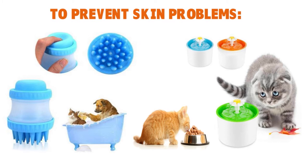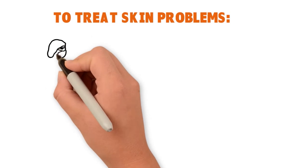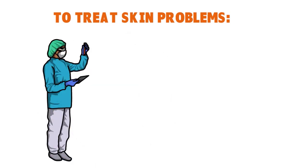How do you treat skin problems? Because what I just told you was for prevention. How do you treat the skin problems? For this, you really want to talk to your vet. This is one area where he or she will know exactly, based on the pet's history and breed, what kind of skin solutions are suitable for him or her.